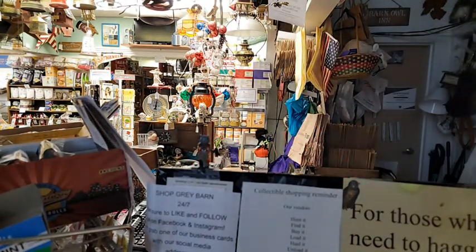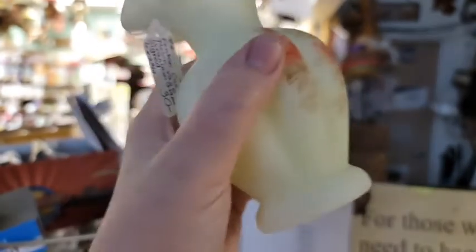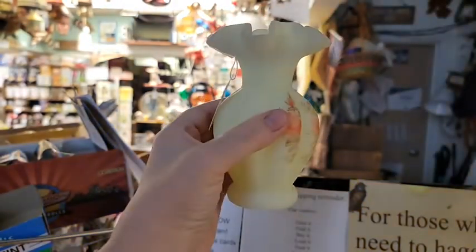All right, so I'm going to show you this up close. It is Fenton. It is signed, and it's just $24. And you can see that is uranium glass. And this is just a black light. This one's the beast. This is the big one.